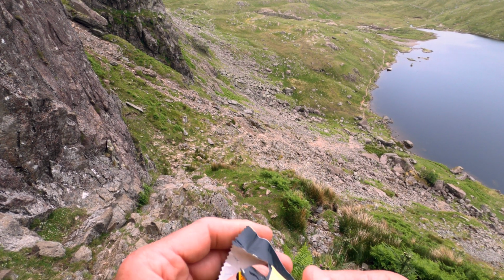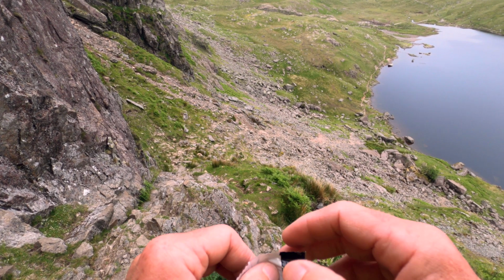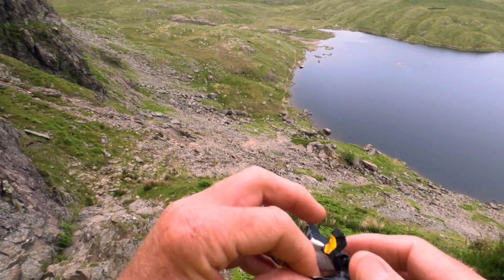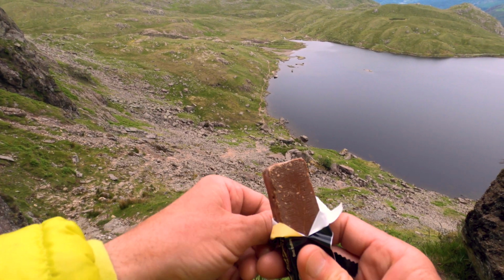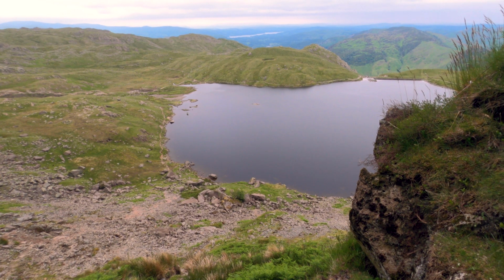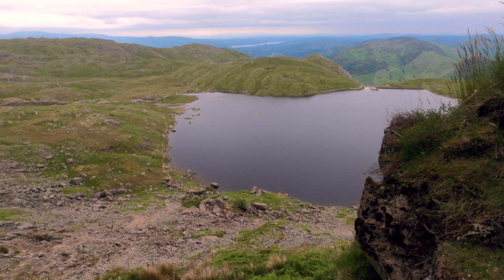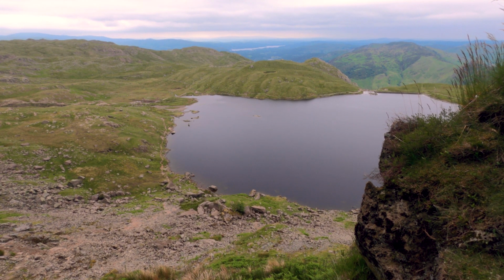No idea what you're seeing through the GoPro lens. It's all mounted on my chest, believe it or not. I'm just trying to get myself into this Mars bar. At the moment you're looking, well, hopefully you're looking at Stickle Tarn still. So we've just set off. We've only probably gone about 20-30 feet, and then I've put the GoPro on. Right, I'll just have a bite of my Mars bar.